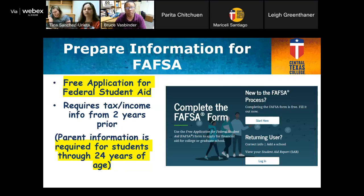And then we always encourage them to keep an eye on their Eagle Self-Serve under financial aid for any updates with awards, or where there might be a document that they're missing that we need to update, and that could interfere with their disbursement dates as well.